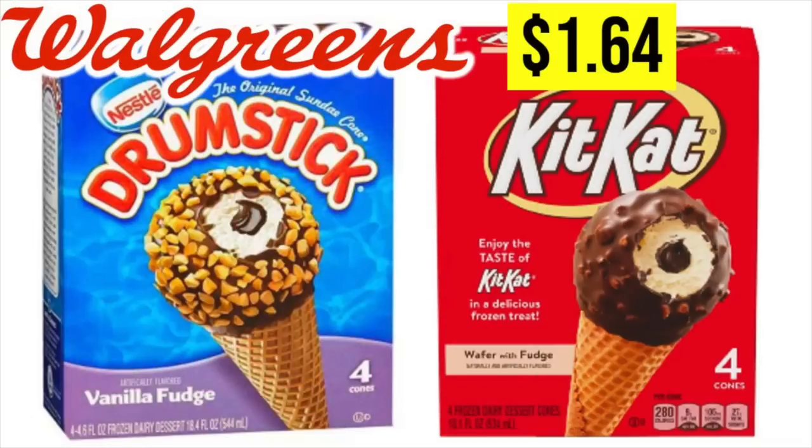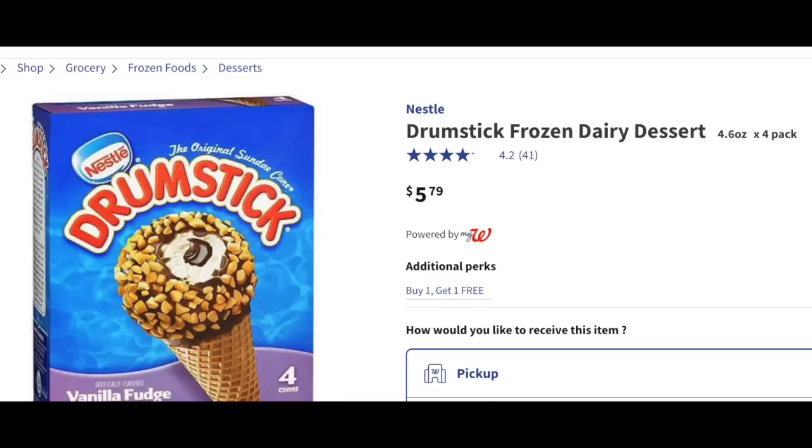Friends, Running Kimono here, and we have a box of 4 delicious drumsticks, Kit Kat, kind of like a drumstick as well, for $1.64 each. That is a phenomenal price point. A couple of you mentioned this to me over on Instagram, and I think it's a solid deal, so we're going to talk about it right off the bat.